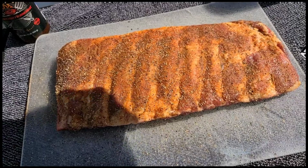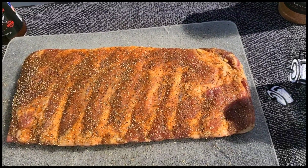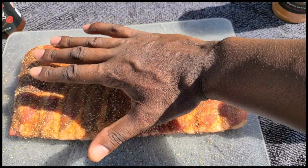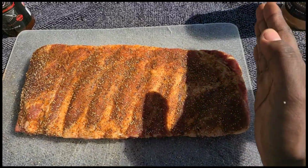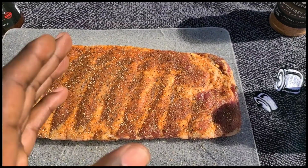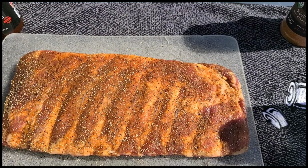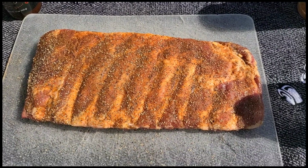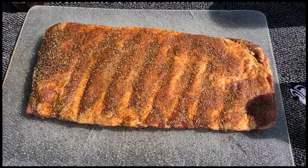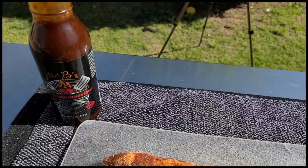I got it already going. I'm gonna start it off nice and slow and easy so I can get some smoke in here. It's not the biggest rack. Like I said, here goes my hand. I got a big hand, but with that said, these have already been trimmed up and they got rid of everything that we don't need. So I'm pretty much gonna try to keep it nice, pretty, and easy. We're gonna kick this thing off at probably about 225, maybe almost 250. Get a little bit of color on here, get some smoke in. I'll wrap them up for a second, get them tender, and we wet them down with some of that Mr. B's.